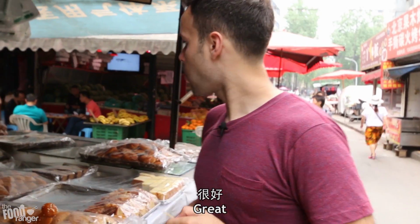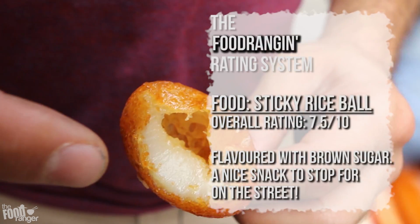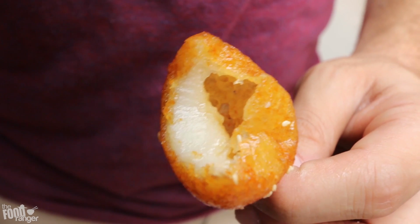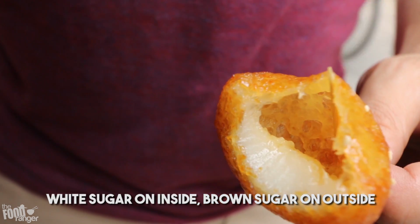That's unbelievably chewy. Look at that. You can see that thick layer of sticky rice on the inside. It's sweet, covered in white sugar, and that is just heaven. That is pure fatty, oily, deep fried, sticky rice heaven.